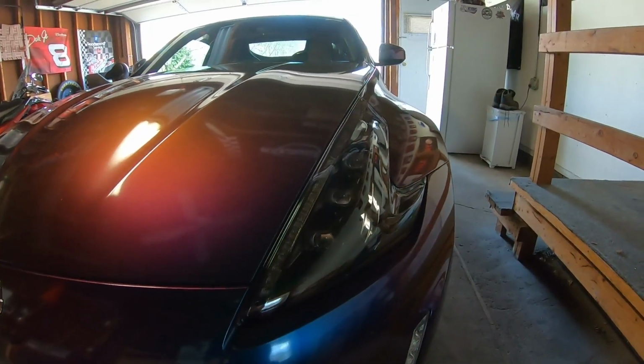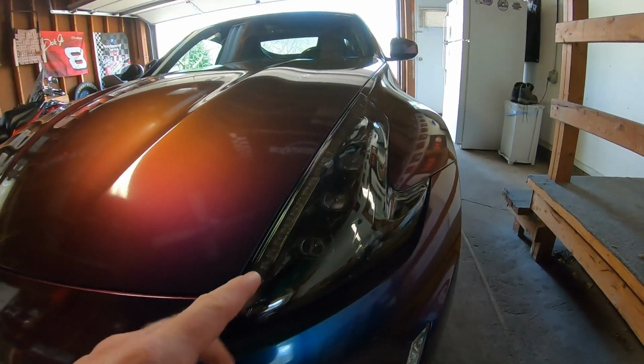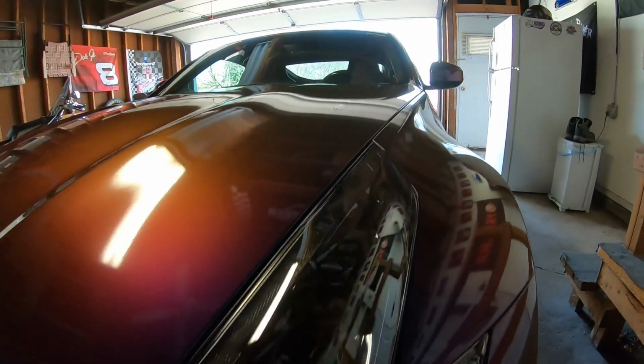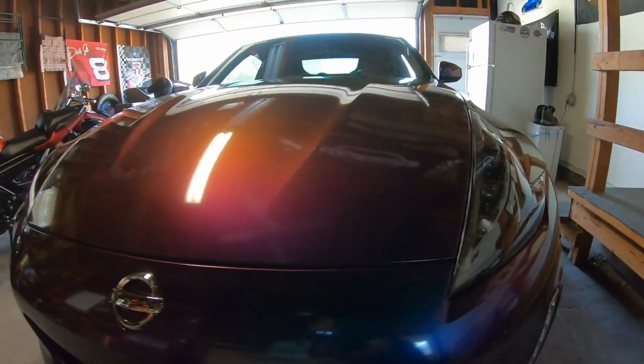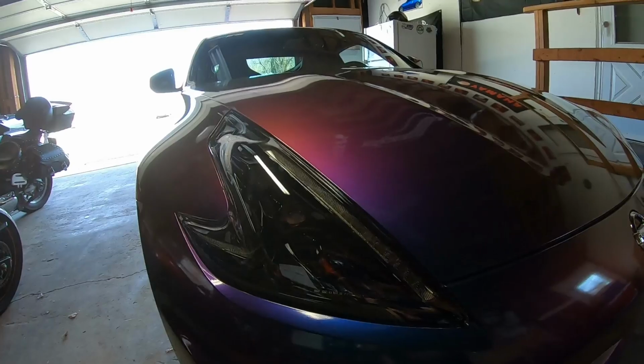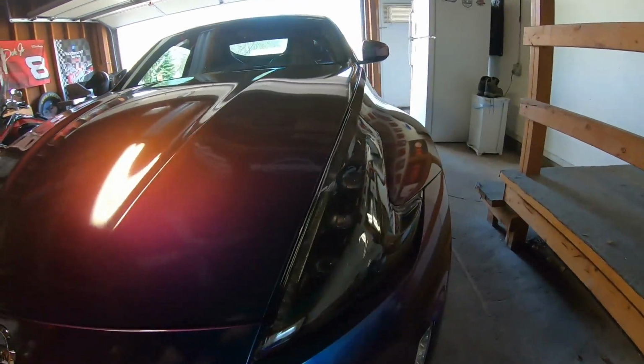As far as the quality and the fitment, both are basically perfect. The fitment is just like OEM. They fit perfectly in there, no gaps or anything. And so far the build quality seems to be okay. But again, I have not had them on that long, so I'll have to wait 6 months to a year to really determine that.